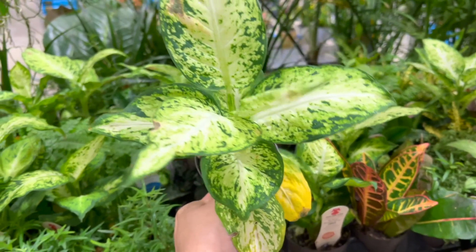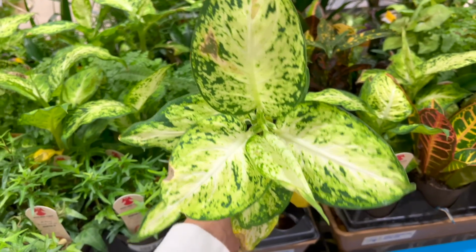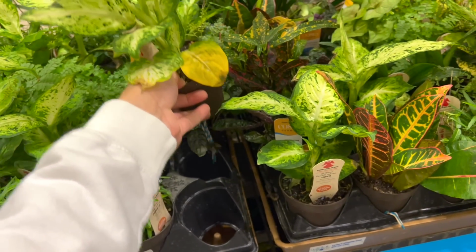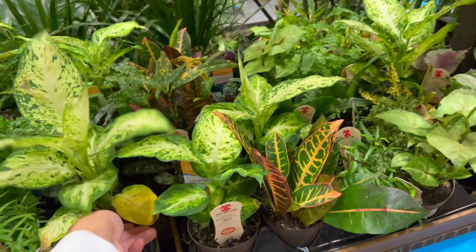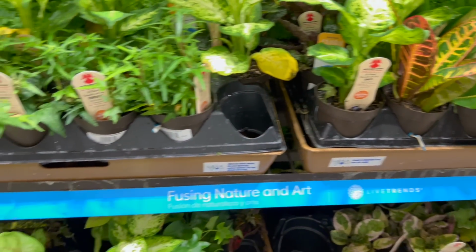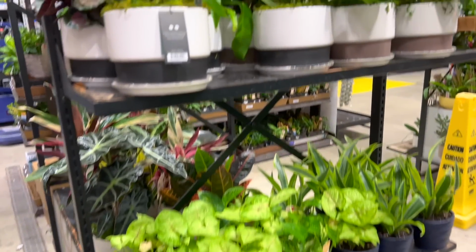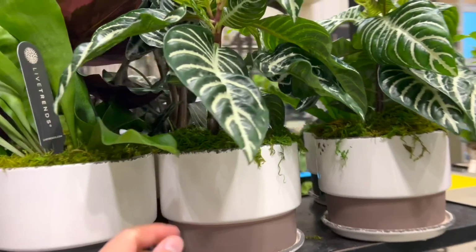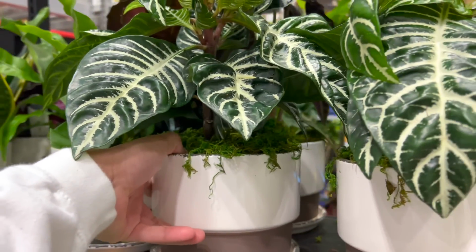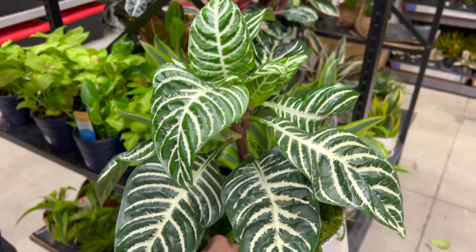This beautiful Dieffenbachia, which by the way, the Dieffenbachia camouflage that I got from HEB a couple months ago is still doing really good. I always have it on a high light, on a grow light, and I make sure that it's moist. I don't let it dry out for too long, and it's doing super duper good, which makes me happy because I always wanted to collect Dieffenbachias, but I always kill them. But this one's doing pretty good.